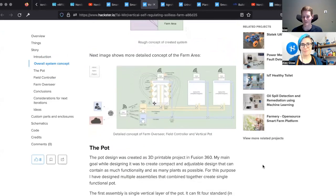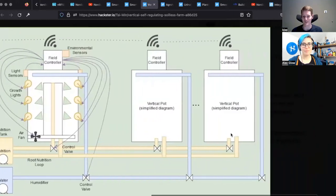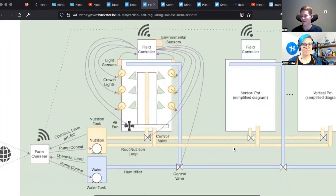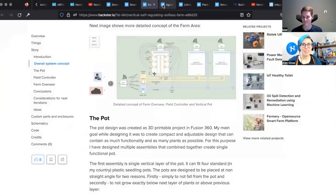And the really cool thing about this is that it's scalable. So you can adapt this into a lot of these vertical pots, right? And you can just add on a number of these and scale it really well. So it's really cool. And what's our third one here?